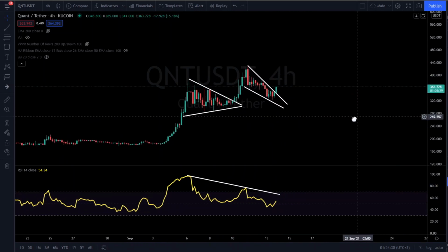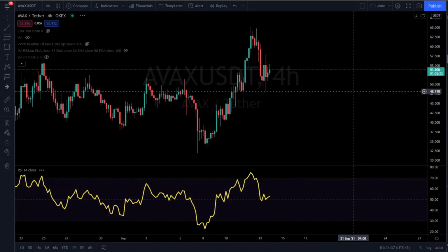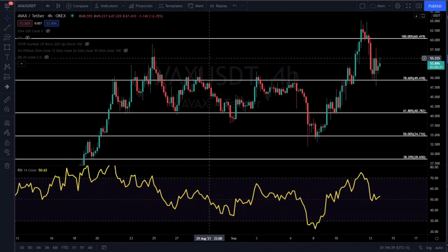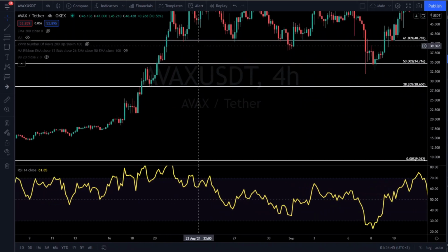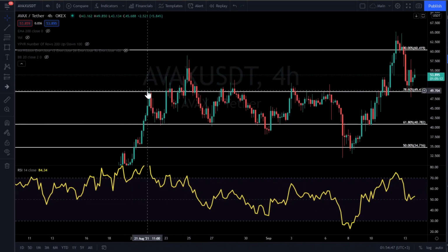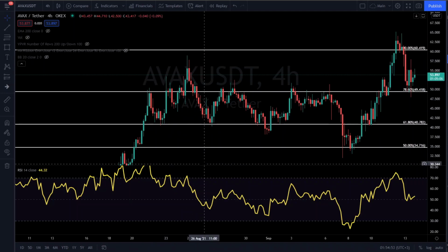So I'm gonna compare Quant to Avalanche, one of my favorite coins. I'm just gonna go back in Avalanche, back to these three spikes. This could look like a similar scenario for Quant. We have a push, correction, and one last push before we had a bigger correction.